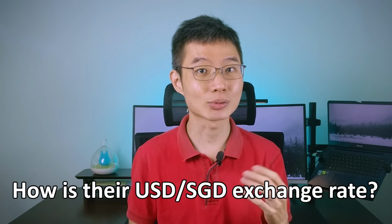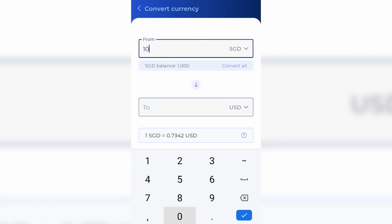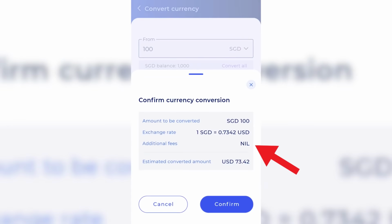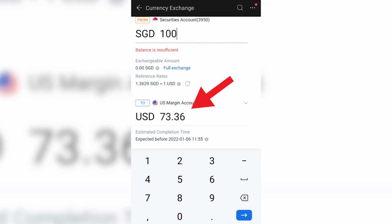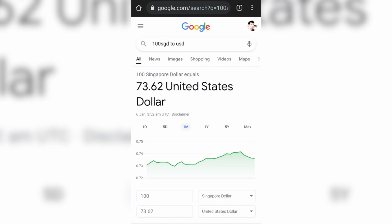Third question, how is their USD SGD exchange rate? Check this out. As of recording, if I convert 100 SGD, I will get 73.42 USD, and there's no additional fees. Let's compare the rates to other brokers. On Tiger Brokers, I will get 73.46 US dollars. On moomoo is 73.36 US dollars, and on IBKR is $74. Meanwhile, if I check Google, I will get 73.62. That's a lot of info, so let's compare them in a table.